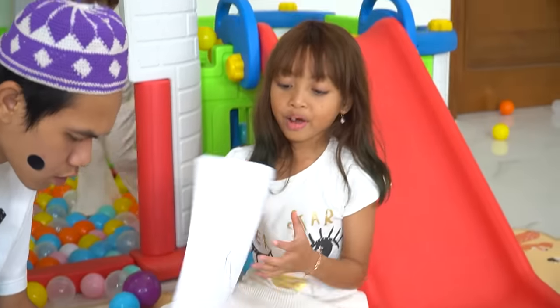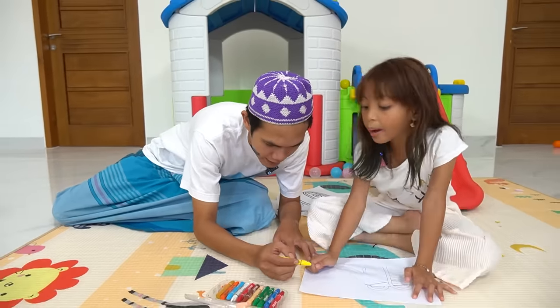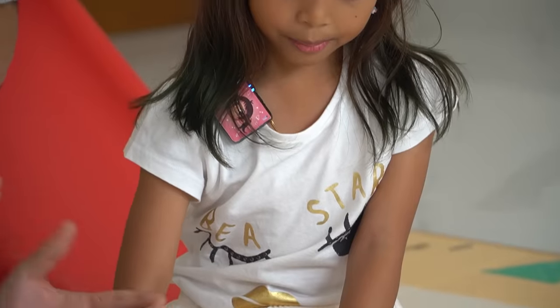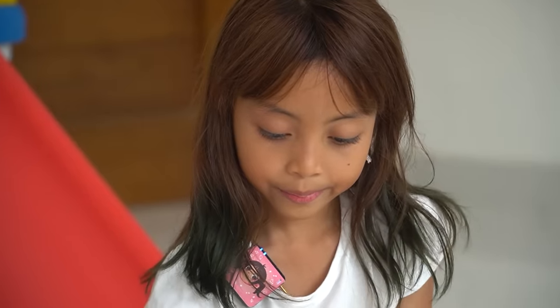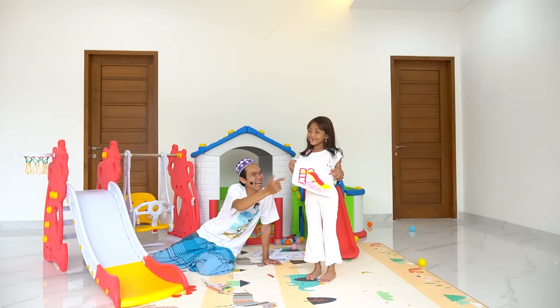I want to color the slide. Okay, let's work. Leika, I will pick yellow. It's almost done. I'll just add a shadow to this. Yes, add the shadow. Wow, the color is really good. Guys, it's so cool, right? It's super cool.